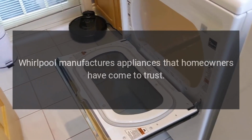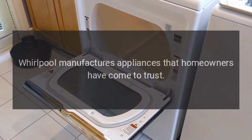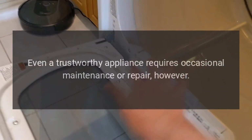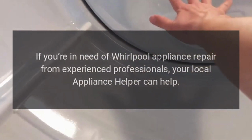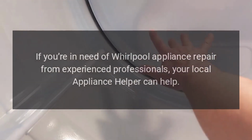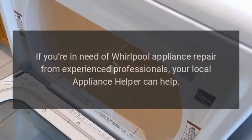Repairs. Whirlpool manufactures appliances that homeowners have come to trust. Even a trustworthy appliance requires occasional maintenance or repair, however. If you're in need of Whirlpool appliance repair from experienced professionals, your local appliance helper can help.